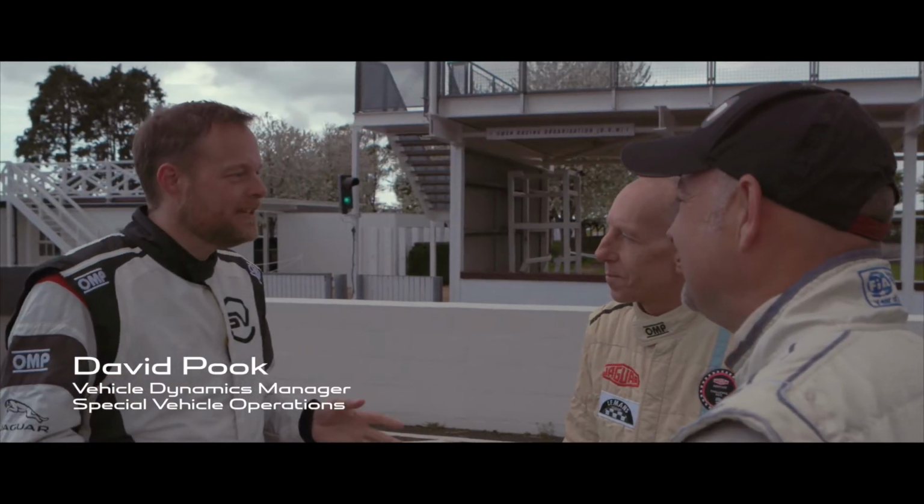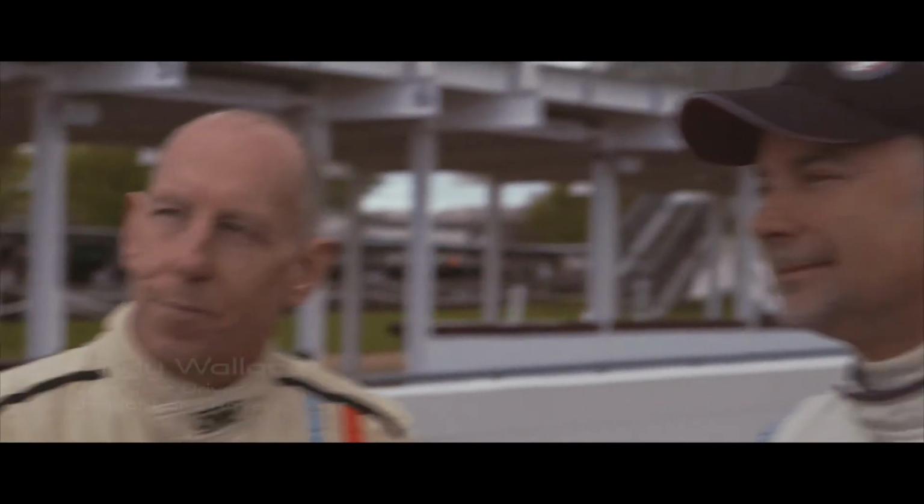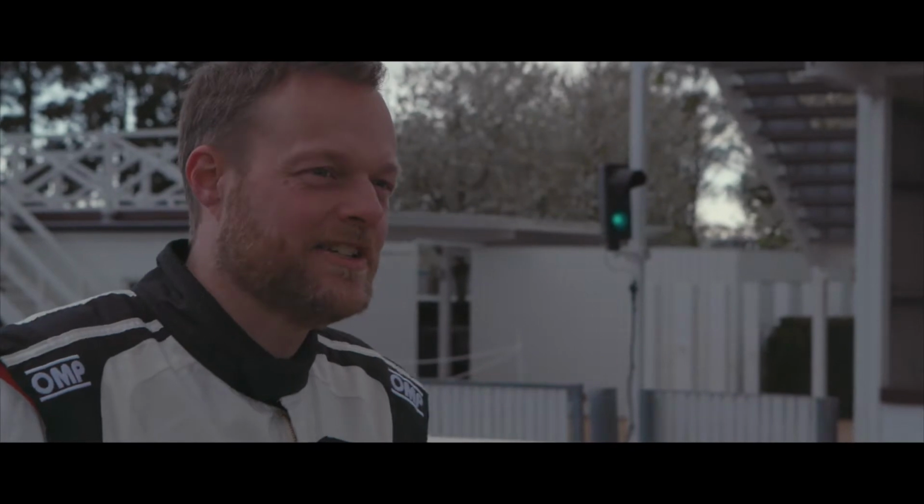We're at Goodwood with Project 8. We've been working on this car for the last 18 months, honing it into the track-ready 600 PS all-wheel drive weapon. The keys are in it. Go and have as much fun as you can.